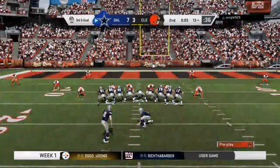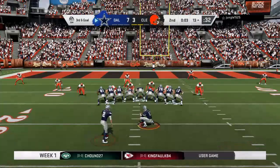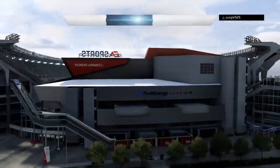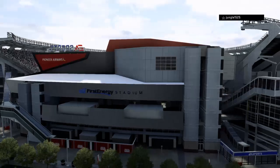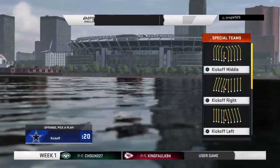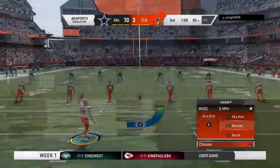So 3 seconds here remain in the half. On is the field goal unit to see about getting 3 points. The kick by Maher is good. So we've reached halftime here on opening weekend. We'll send you down to Orlando, and we check in with Jonathan Coachman for our EA Sports Halftime Report. Coach.